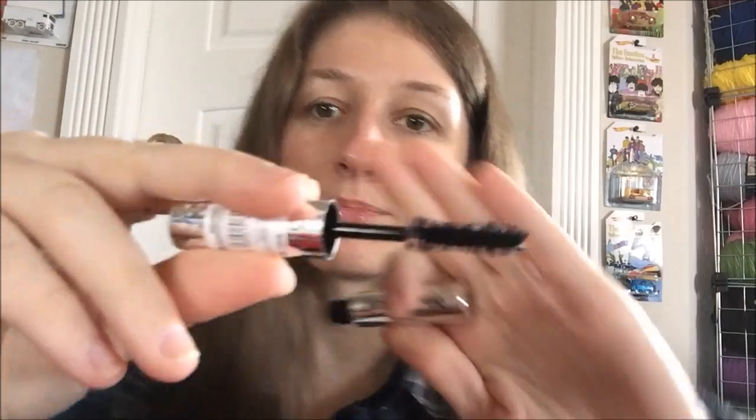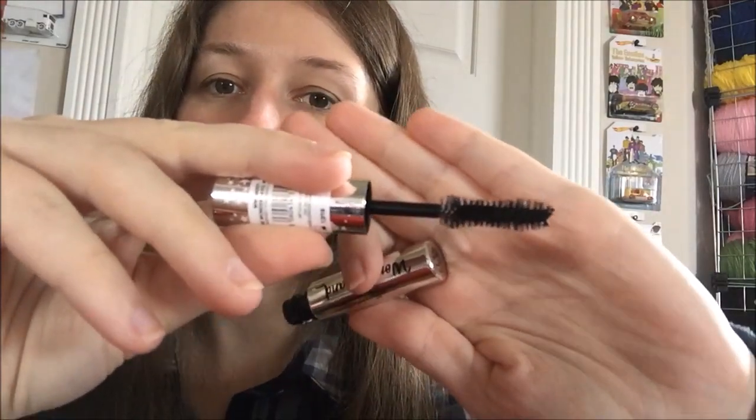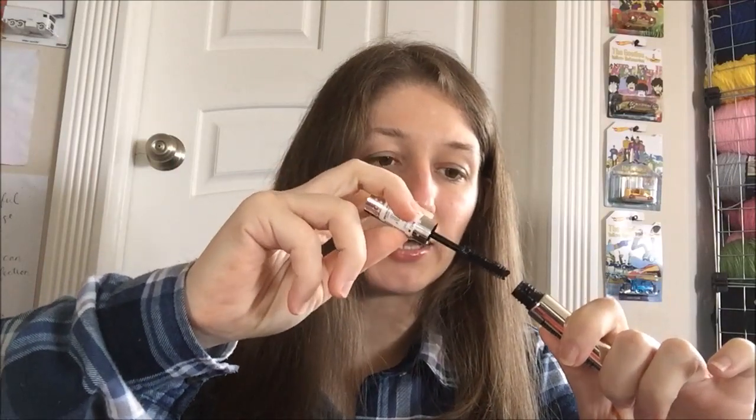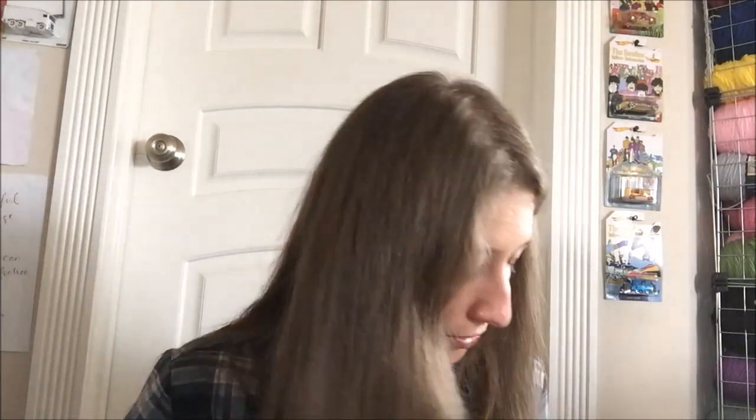Oh my goodness, it's a Ringo girl. I am very, very pleased with that. Let's take a look at the wand shape. I always like seeing that. Oh, okay, so it's like a tapered one? Like it's skinny in the middle and flares out on the edges? Alright, I'm cool with that. It's funny because I needed mascara anyhow, so now I don't have to buy any because I just got some. Woot! And then the last thing.